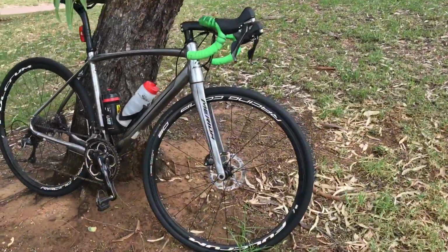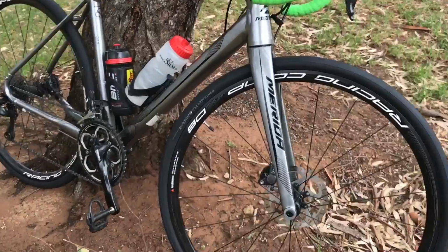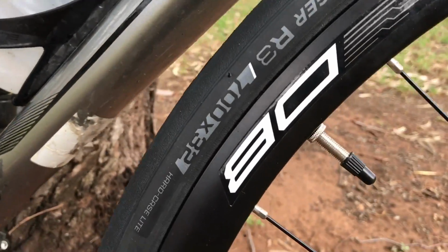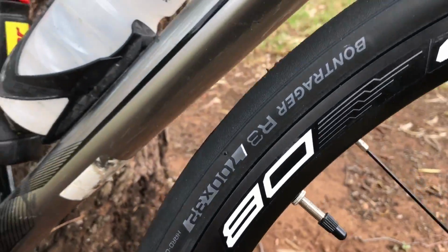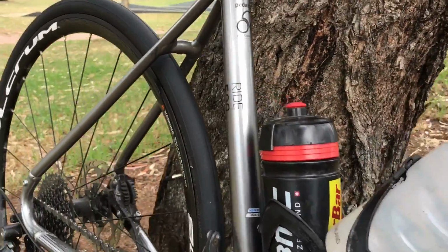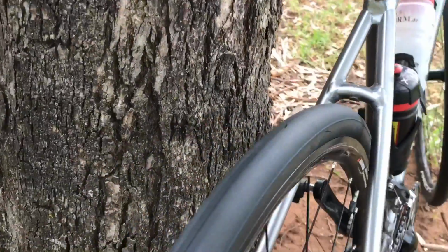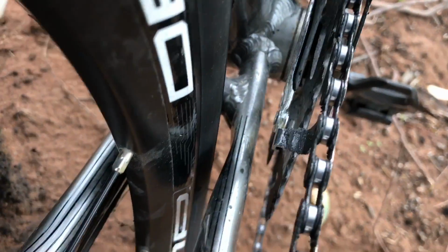There you have it. I've got the 32mm Bontrager R3 hard case lights on the bike. They're fat, they're super wide, and they just fit nicely into the frame there, obviously because of the disc factor. So yeah, heaps of room to spare.